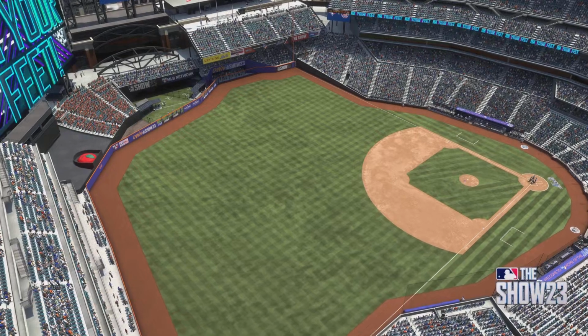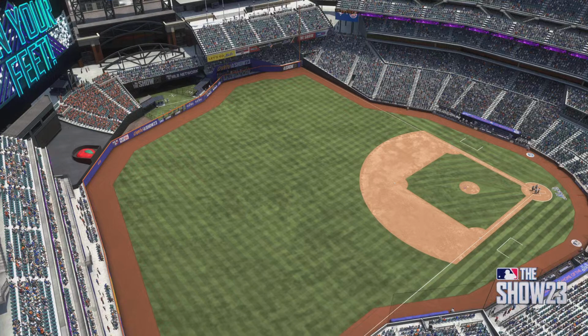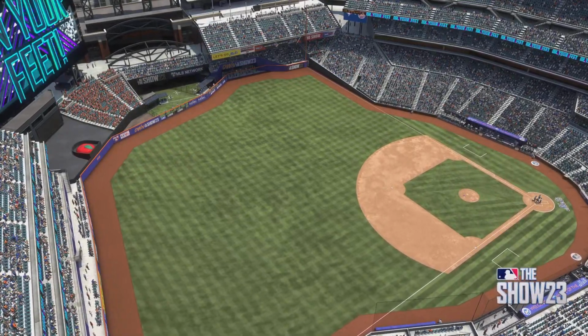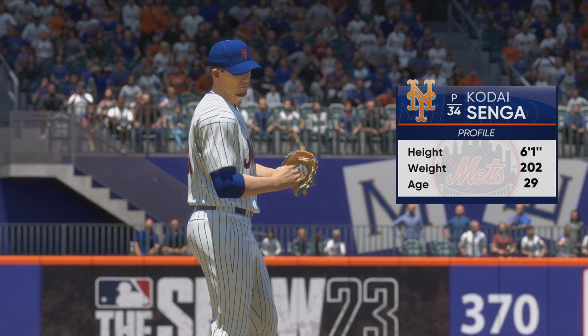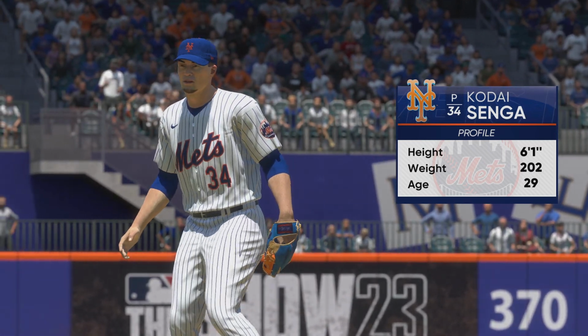Siggy here at Citi Field, and of course, known as a pitcher's park, but this ballpark's gotten a little smaller over the years as they've changed the dimensions. It's a different ballpark. It plays differently. So just about set now. And on the hill here today, Kodai Senga. What do you have on him, Chris?